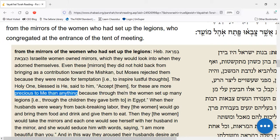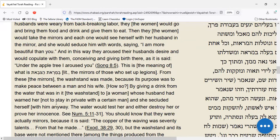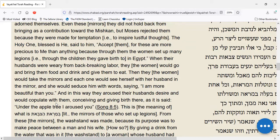Accept these mirrors, for these are more precious to me than anything, because through them the women set up many legions. That is to say, when the Bnei Israel were in Egypt, through these mirrors they joined with their husbands and gave birth to children in Egypt. And that explains that the wives and the husbands at the time of Egypt used to look at those mirrors together, and she used to tease her husband and say, "I'm more beautiful than you." In this way, they aroused their husbands.